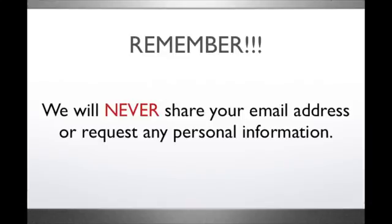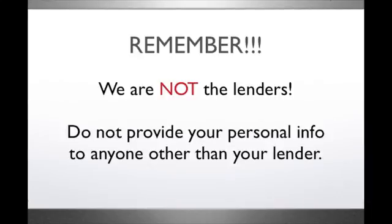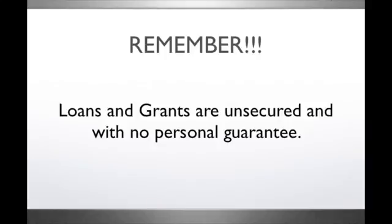Most importantly, we want you to know that we will never share your email address or request any personal information from you. The reason for this is that we are not the lenders, so we have no reason to ever request this information, and you should never provide this information to anyone except directly to your lender. In addition, even when dealing with your lenders, the loans and grants that you will be seeking will be unsecured and with no personal guarantee.